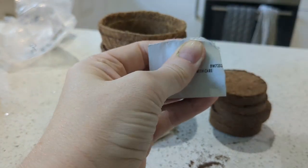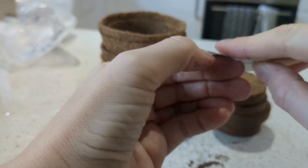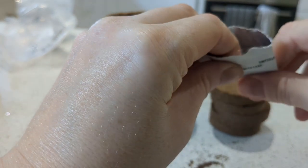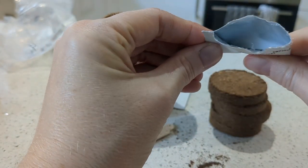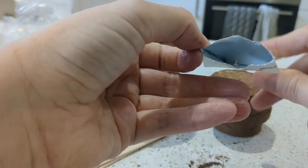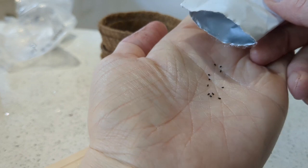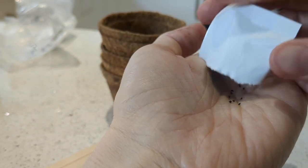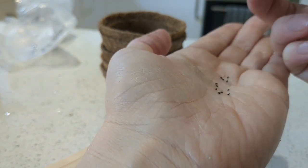I'm just going to take the top off and see if I can see down inside how tiny they are and whether I can tip them out. Oh yeah. Okay, so they're about the size of a poppy seed, but not quite as round. Maybe half the size. Actually, they are teeny tiny. Let's see how many there are. I guess there's about 10 or more. A couple more in there.